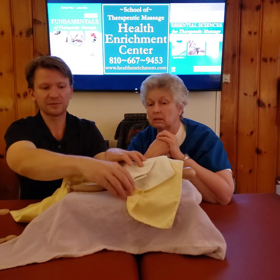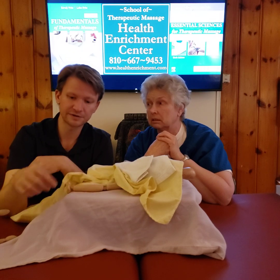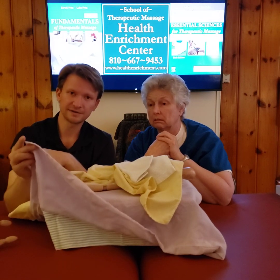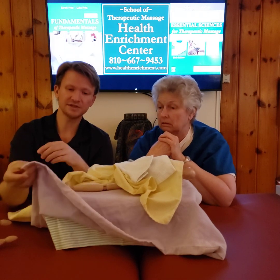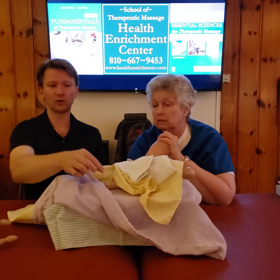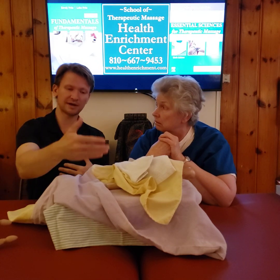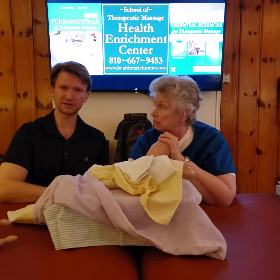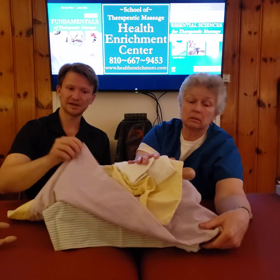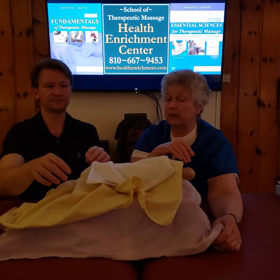Now, let's say I'm working on the hamstrings and adductors, and I don't want their feet to get cold. Here is that second flat sheet. I can just bring that over. Voila. Now, only this isolated area of tissue that I, the therapist, am working on has been undraped. So you can see how using just that second flat sheet can be used in so many places.